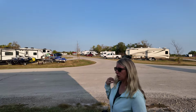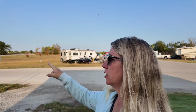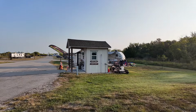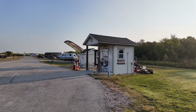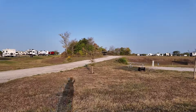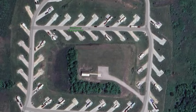Just across from all of the sites, there's a dump station. So even though this is a full hookup site, right across the street at the entrance is a dump station. As you drive into the Sunflower Loop, and I think all the loops are like this, there's a little stand for the camp host. In addition to the picnic area outside the campground, there's also a little picnic area down this road here as well.